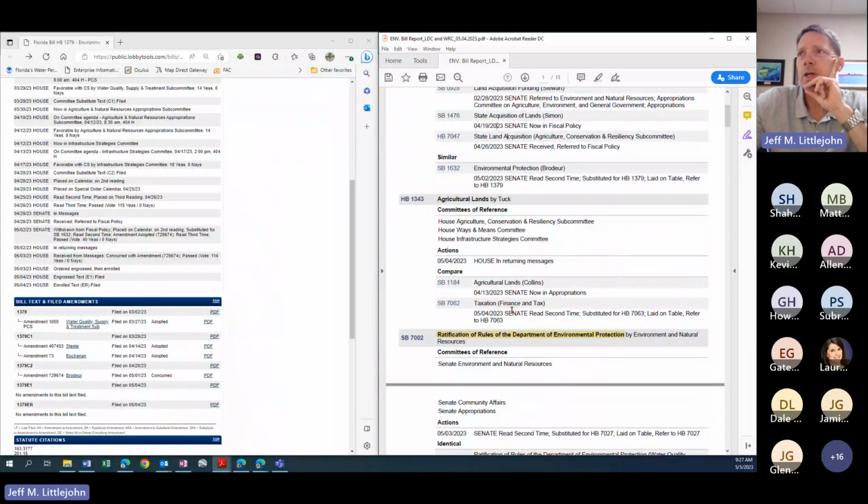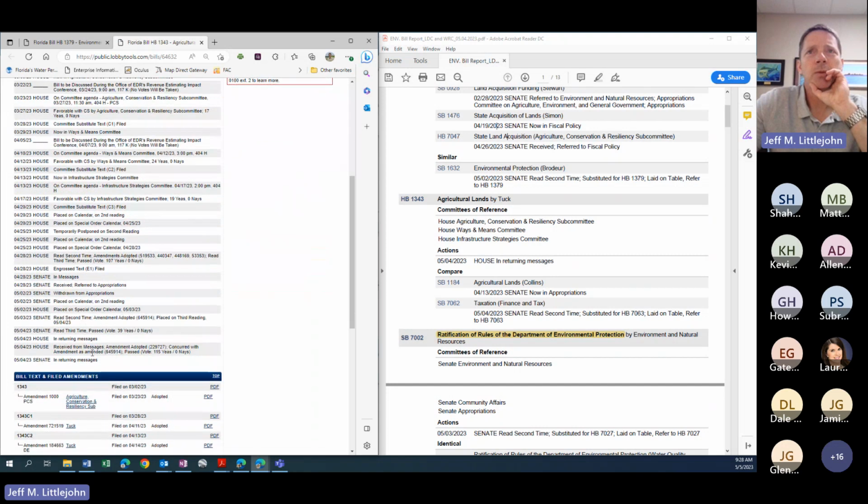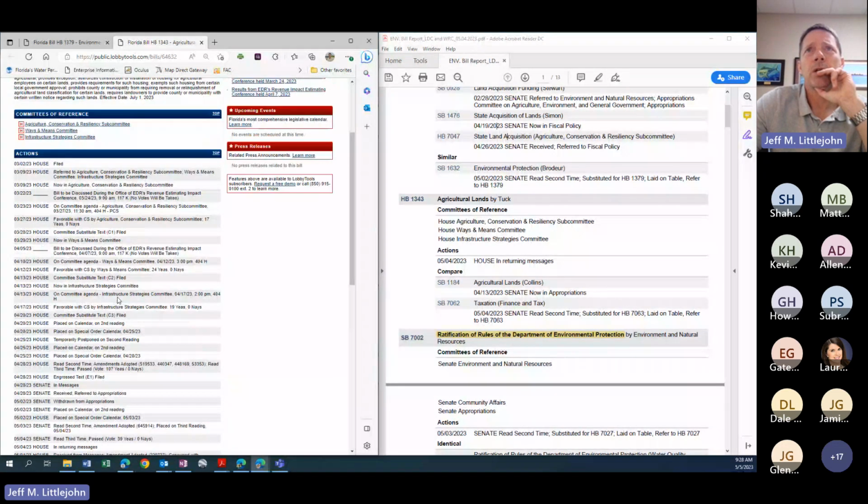Okay, so moving right along, 1343, it did have some activity this week. However, it's not yet through the process. So it had an amendment in the House. So it has been passed through the Senate, but then had another amendment at the House and then was sent back to the Senate in messages yesterday. So the Senate does have an opportunity to take that up and pass it today. So it would be an 11th hour bill.